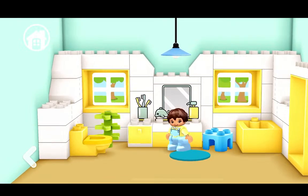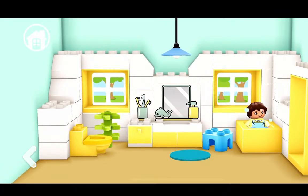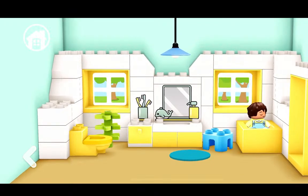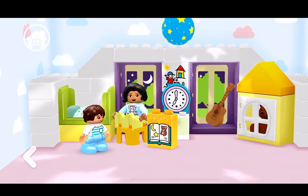And you can also take a bath here. Maybe. So beautiful yellow bathroom with yellow toilet, with yellow bus. Nice. And maybe we go to the next room. Oh, and there we can see a children's room.